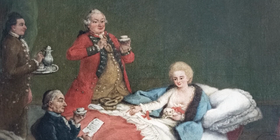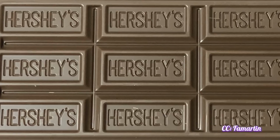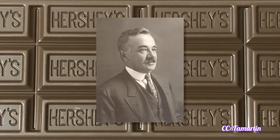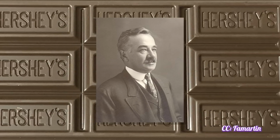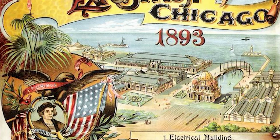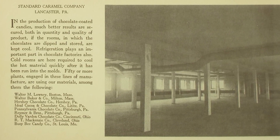Milk chocolate, as we now know it, was created by a name that you'll probably recognize, and it was one of the biggest challenges in his career. Story goes, Milton Hershey took an interest in chocolate when he saw a display of chocolate-making equipment at the 1893 Columbian Exposition in Chicago. At the time, he owned the Lancaster Caramel Company, but right then and there, he decided to switch to chocolate.